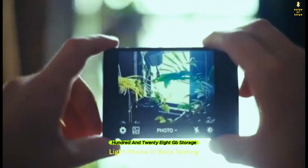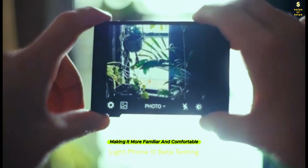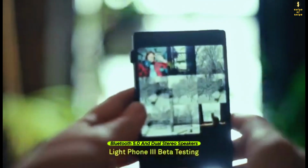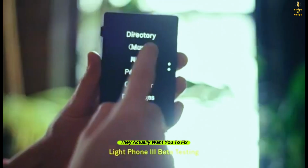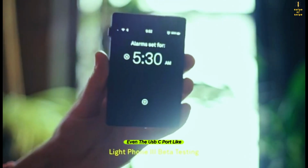128 GB storage, 6 GB RAM, 5G, 4G LTE, Qualcomm SM4450 chipset, GPS, fingerprint ID, Bluetooth 5.0, and dual stereo speakers. Minimalist for real. And get this, they actually want you to fix it. Swap the battery, swap the screen, even the USB-C port. Like grandma's old radio, but modern.